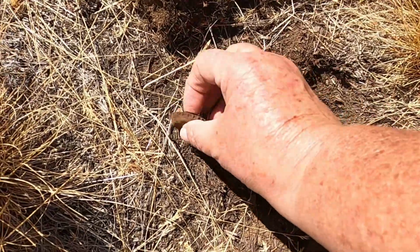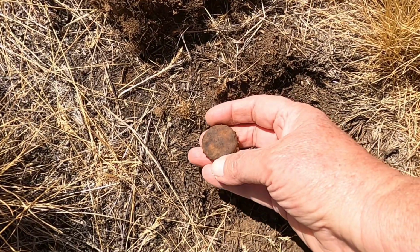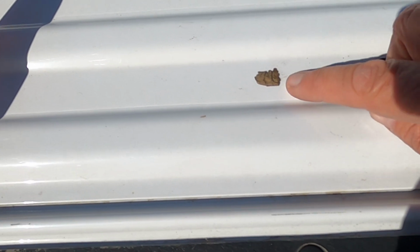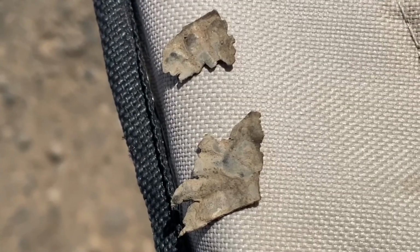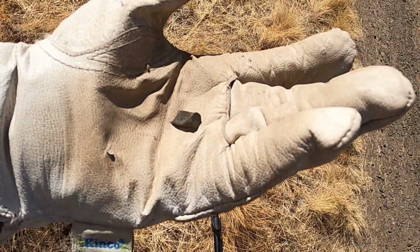Okay, my first signal is an old bottle cap. Well, I just dug that up. It tested a 40-41 on the AT Pro, and there's something else in the hole. I'll see if it's connected to that. Well, I don't know what these things are. Seems like there's a front and a back. Well, I got a 22 casing.